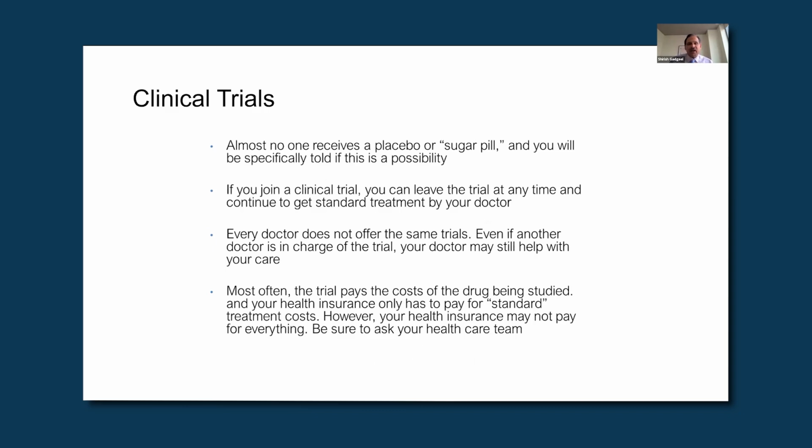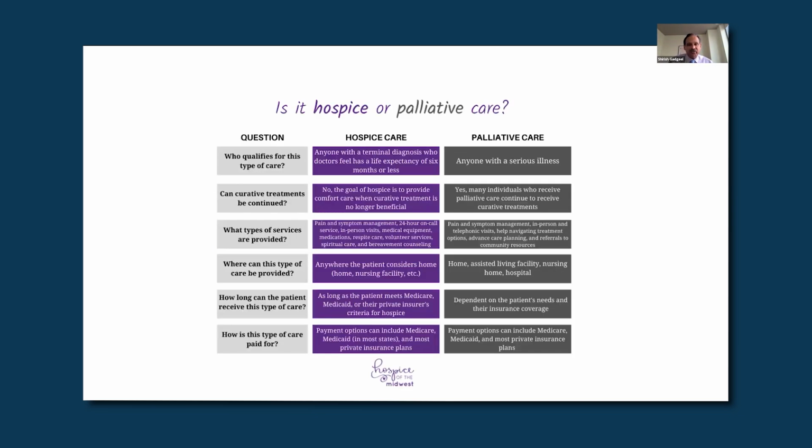At the present time, there are almost no studies that are placebo or sugar pill studies. Almost no. I did show you a placebo controlled trial, but they are a very small percentage of trials. If you join a clinical trial, you can leave the trial at any time and continue to get standard of care treatment. So, what I want to say is, think of trials. It doesn't mean it is for every patient, but do seek out trials and at least listen to them. You can decide afterwards to say this is not for me and go with standard of care treatment.